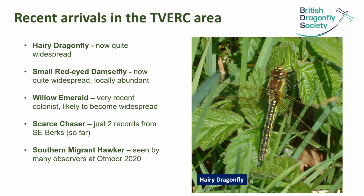So I mentioned some of the recent arrivals in the TVERC area. The hairy dragonfly used to be completely unknown in Berkshire and Oxfordshire, and now it's quite widespread and in some locations can be reasonably numerous. The small red-eyed damselfly has colonised from further east over the last 20 years and is now quite widespread and locally abundant. The willow emerald has just come into our area in the last couple of years.